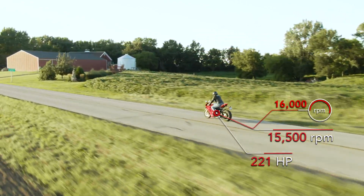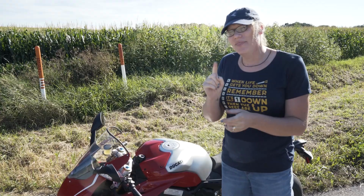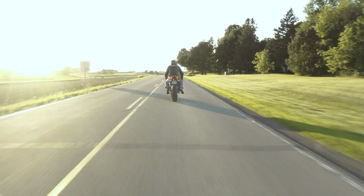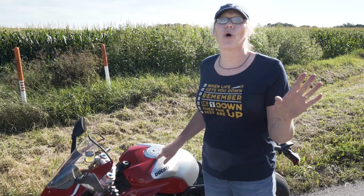Redline, 16,000 RPMs. You heard me right, 16,000. Now, if you get Ducati's performance exhaust by Akrapovic, that number jumps up to 234 horsepower. All of that rolled into a bike that only weighs 379 pounds. If that doesn't get you excited, I don't know what will.